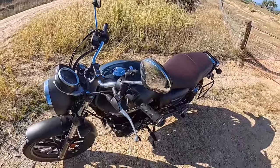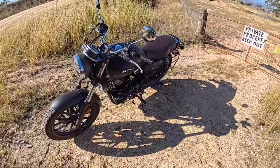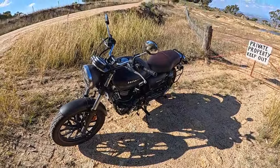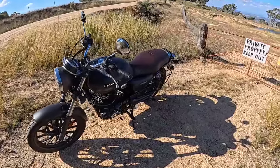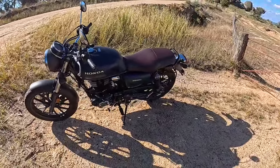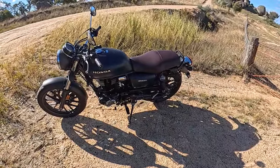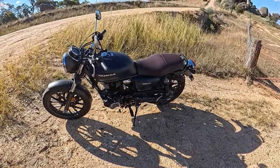A few people don't like the economy light, but I don't ride the bike that hard anyway, so that part doesn't worry me a great deal. The suspension rear shocks are a little bit on the hard side, so that'd be one thing to note. Brake wise, I have no trouble, the brakes are pretty good.